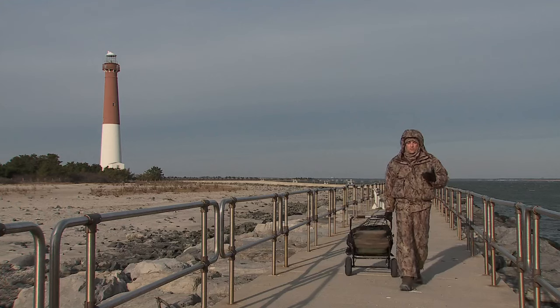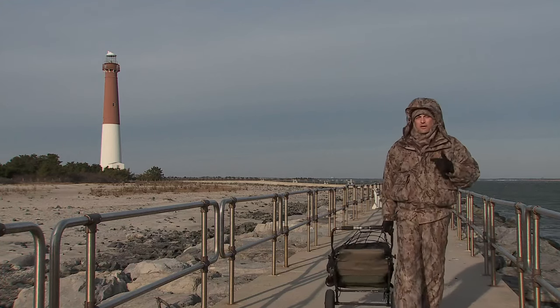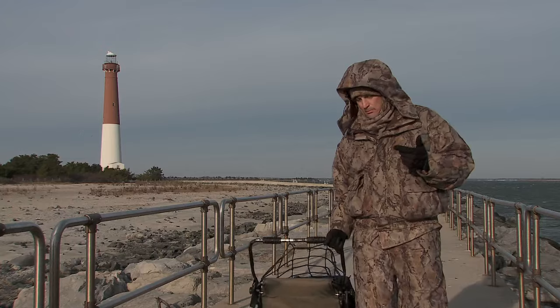And the early Dutch explorers, they named this area Barnegat, which means Breakers Inlet.